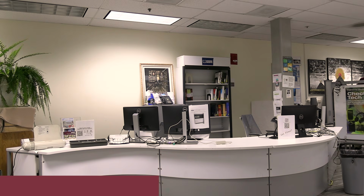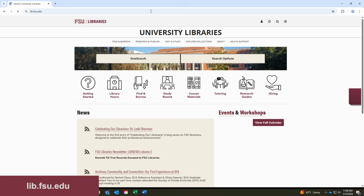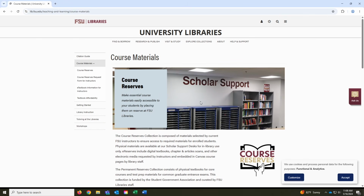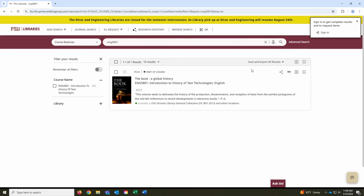pages by library staff. To see if your books are in our Course Reserves collection, go to lib.fsu.edu. Click on the Course Materials icon. In the search bar, you can search by book title, course code, course title, or even instructor name to see if we have your materials. You can also search Test Prep to see what graduate exam preparation materials we have available.